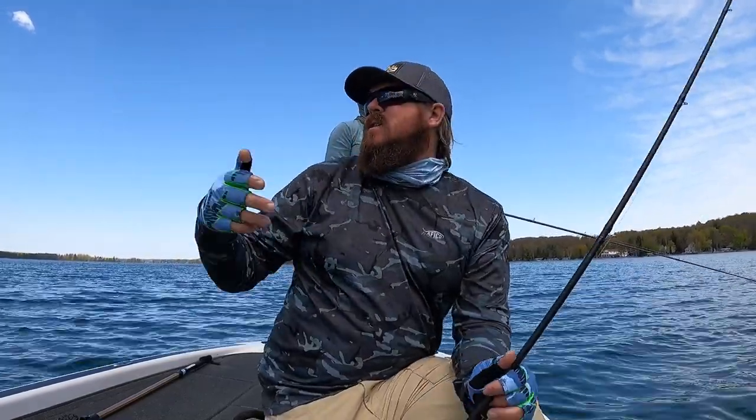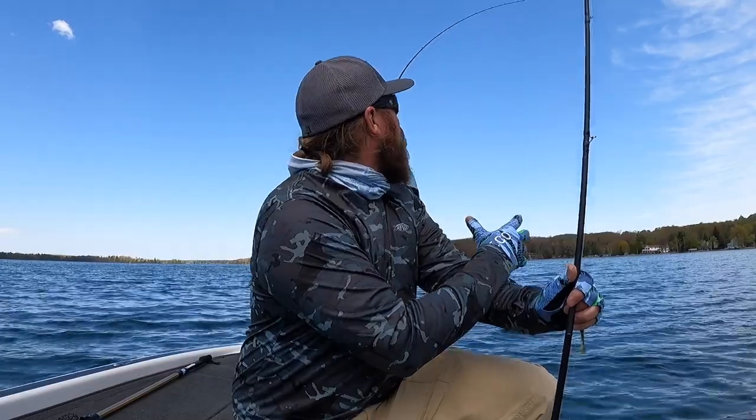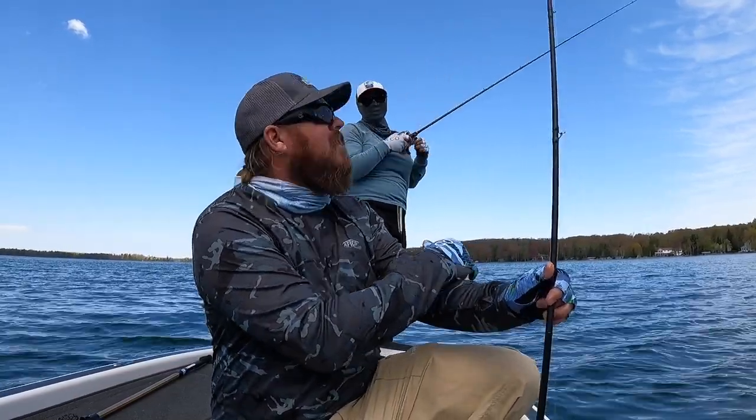If it's cloudy, if it's blowing, you can get away with more of that heavier line. If they're on a... Oh, stuck? Yeah. Okay. Yeah, that was a tree.